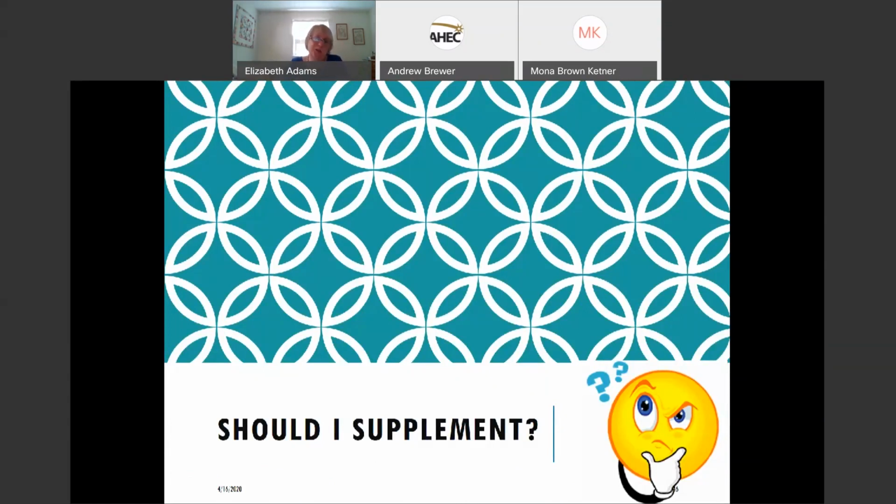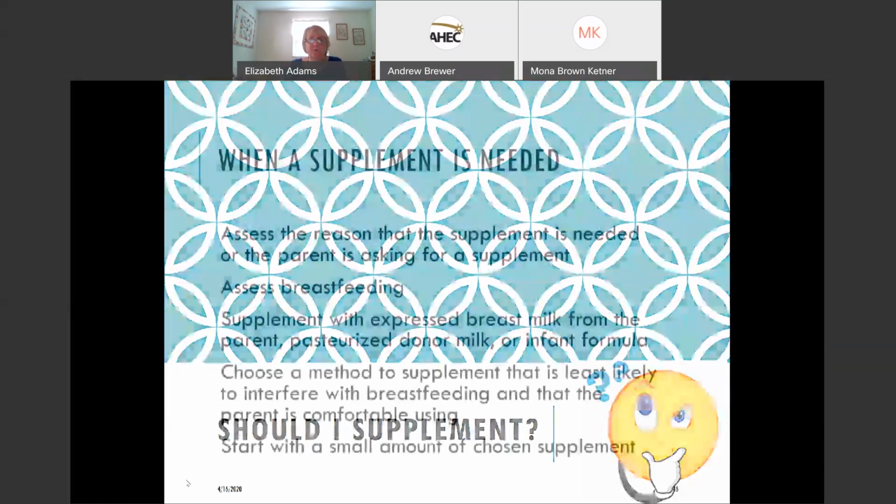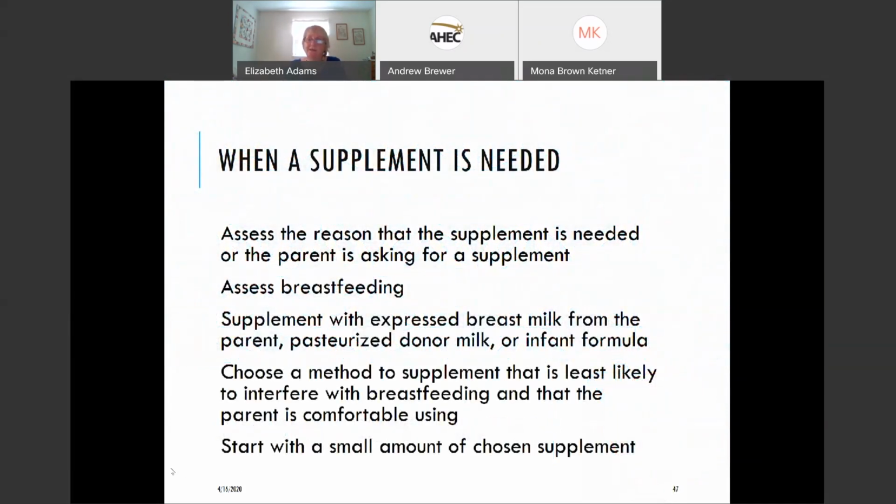One last question we're going to look at today is, should I supplement? And this is a question that we get often because parents are, going back to our milk production slides, usually very concerned, is my baby getting enough? Should I supplement? Or the doctor has told them that baby needs a supplement in order to be able to gain weight. They're not meeting those growth parameters.